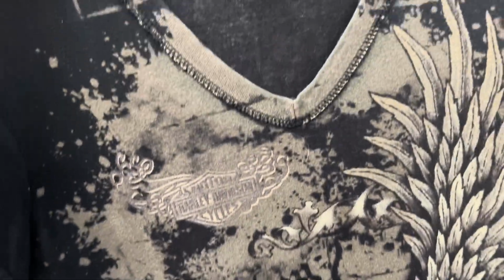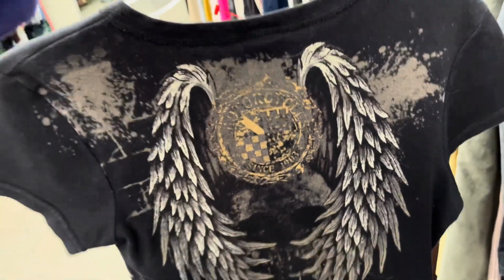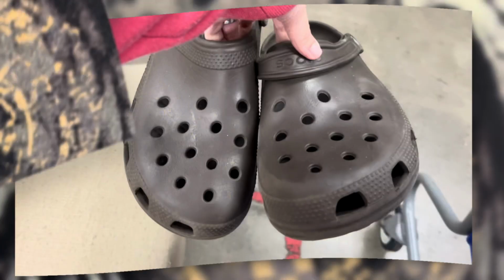Ooh, I like the little metallic-y look of this shirt. It's Harley Davidson. It looks like a women's size extra large. And I love the angel wings on the back, which I think will be its selling point. So I'm going to grab this.